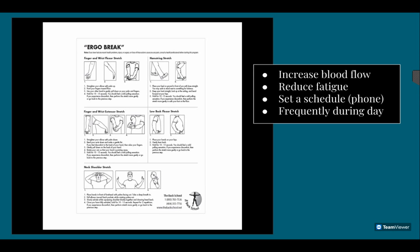So you go from here and you extend your back, open up your shoulders, and push your hips forward a little bit. So that's going to stretch out your abs a little bit, tighten your back, and stretch your chest. Okay, and then the last one, your hands are on your head like this.